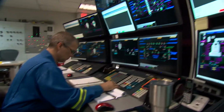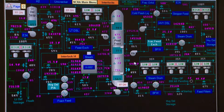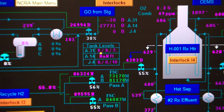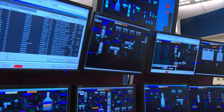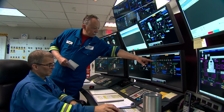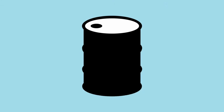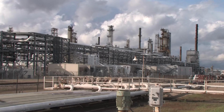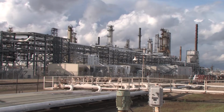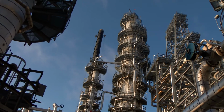Acting as the nerve center of the refineries, the control rooms monitor every aspect of the refining process to ensure safety and efficiency. Each control room is staffed 24 hours a day with teams of trained professionals. Our crude oil that comes in the refinery will produce 50% gasoline, 49% diesel, 1% propane. There's no waste. Our efficiency results in the production of approximately 2.5 billion gallons of refined fuel each year.